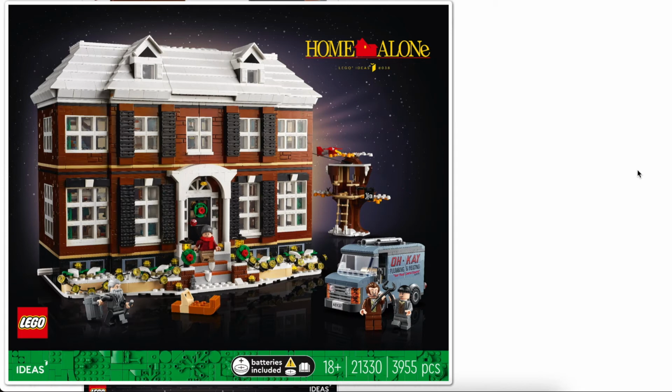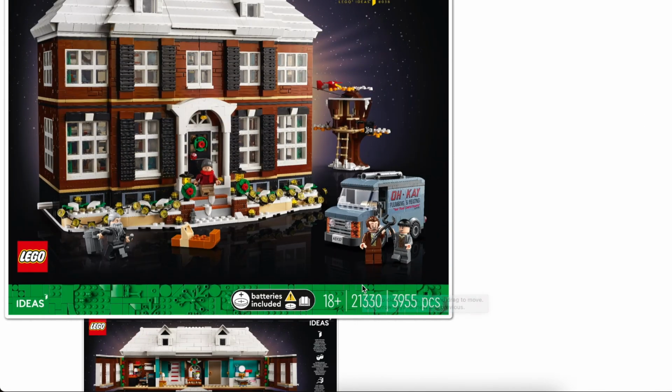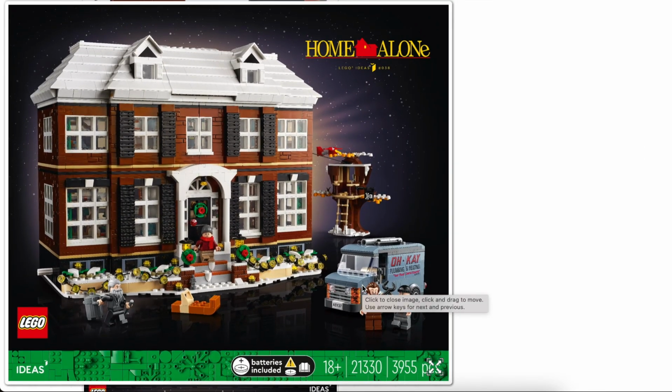That's my total vibe for this set, is that they really went all out, basically made the fan model as it was designed, and they really made a great display piece. I will say the inclusion of 5 minifigures is really nice, especially at that price point and piece count. I think they have basically every minifigure that people were probably hoping for, and in general, I think they look pretty accurate. It's always interesting to see if there are going to be new molds and things like that, but I think they really did a good job with the minifigures.